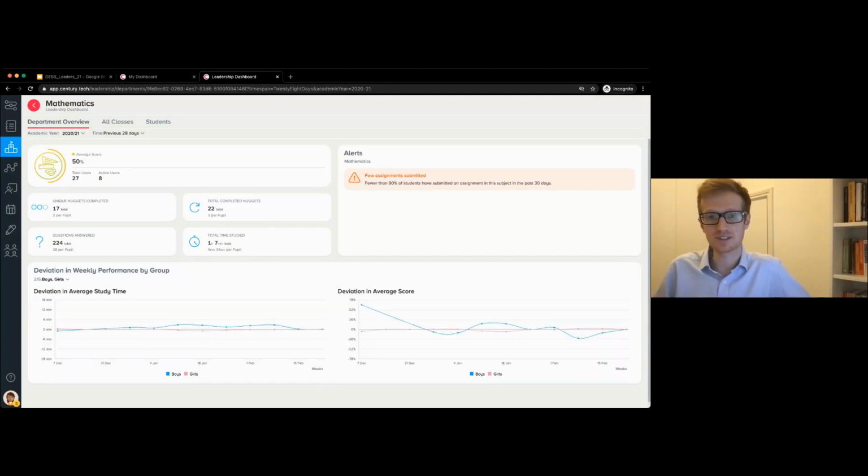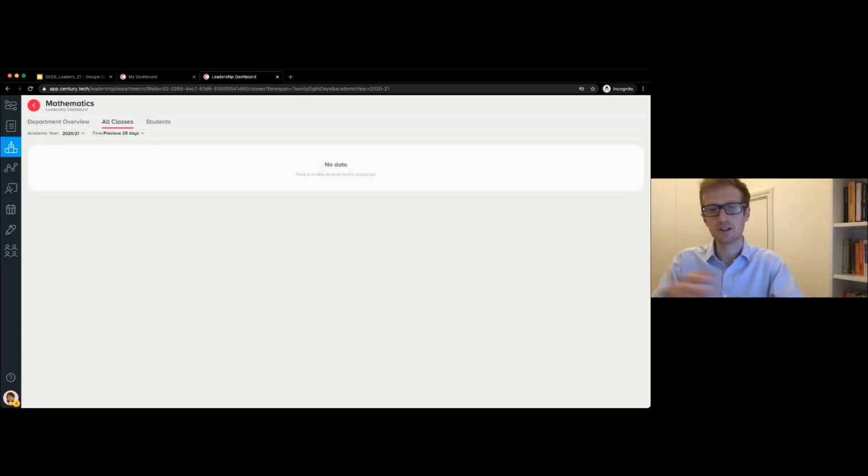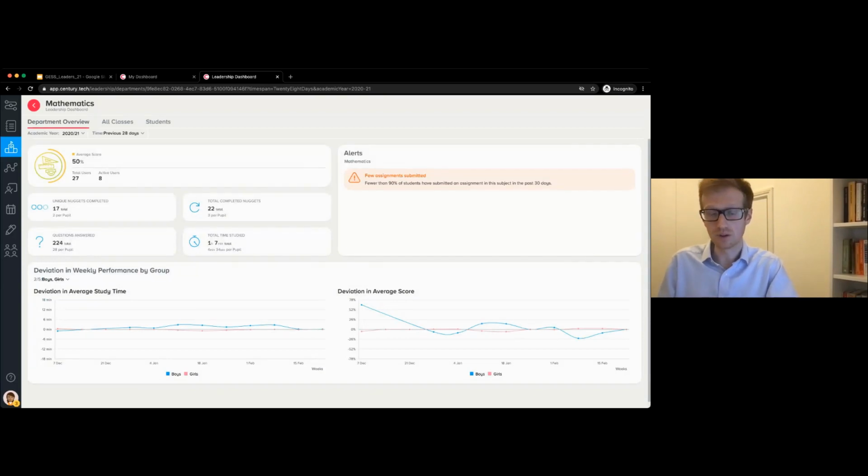So we present different sets of data to leadership teams and heads of departments, and that will show overall usage, but also deviations by different demographics of students. So how are girls doing versus boys in terms of score and study time, and then breaking that down by class and by individual student. So are there particular students or particular classes that need more focus? Are there particular individuals who are spending too long in front of the screen and actually need to do something offline and give the technology a break? So yeah, lots and lots of data that's all being automated for teachers and senior leaders to use.